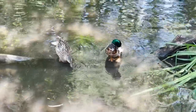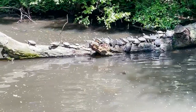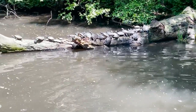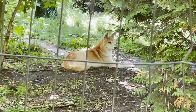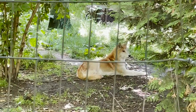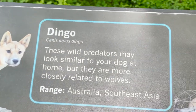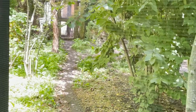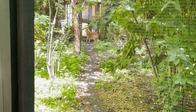What's up, little fella? Wow, all these turtles. Ooh, look at you. Hey, buddy. This is a dingo. Mainly live in Australia, Southeast Asia. Just give you guys a little information on these dogs. And I guess he's getting his exercise, because this one's just pacing around. Maybe it's bored.